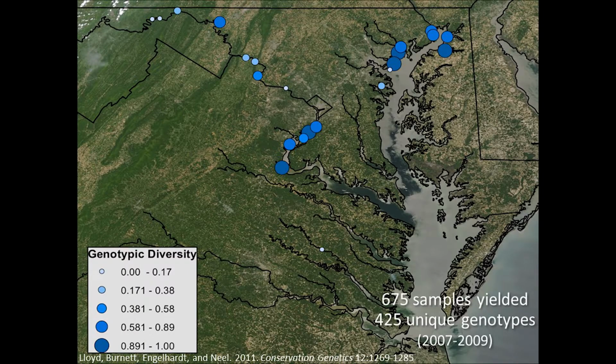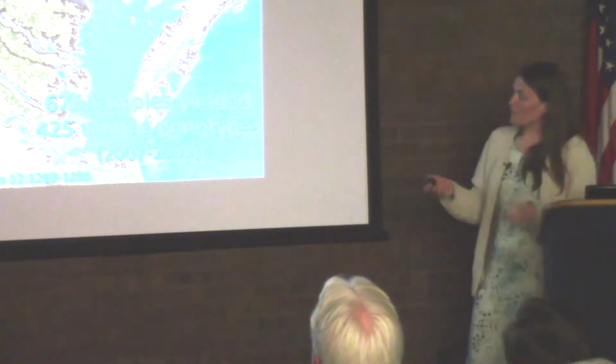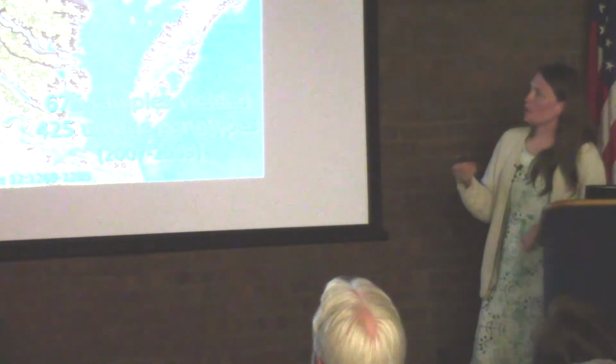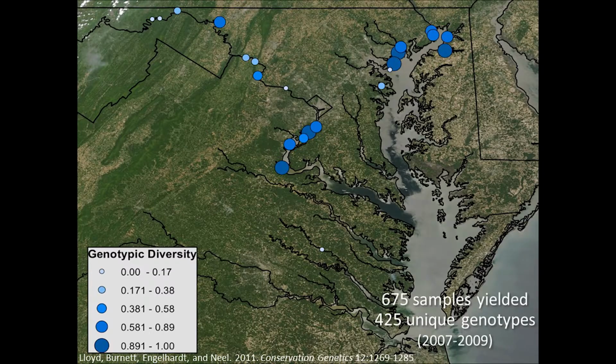We collected samples from Susquehanna Flats area, Sassafras River, Bush River, Gunpowder, those areas here, and then throughout the Potomac River, actually, where Vallisneria occurs. And so what this shows here is the different bubbles show genotypic diversity, so how many genotypes are in a population. We sampled 30 individuals per population. And so the bigger the bubble is, the more genotypes there are in the population. So you can see up here it's quite genetically diverse, but then other areas are less so.